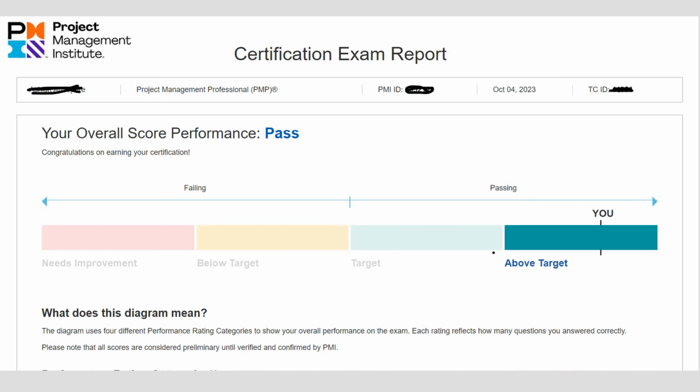Once I completed my exam, I received the report, as you see here, via email in 2 days' time. I received above target for all 3 domains. And I was super happy to see that kind of result. Once I gave my exam, I was feeling confident that I would pass, but honestly didn't expect this great result. So yes, this is my experience of PMP exam preparation.